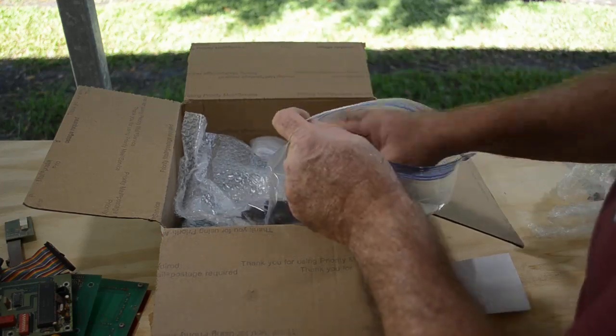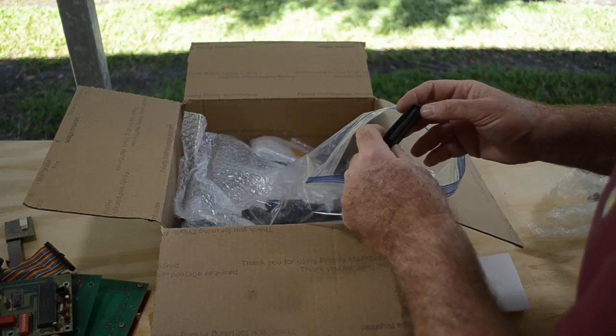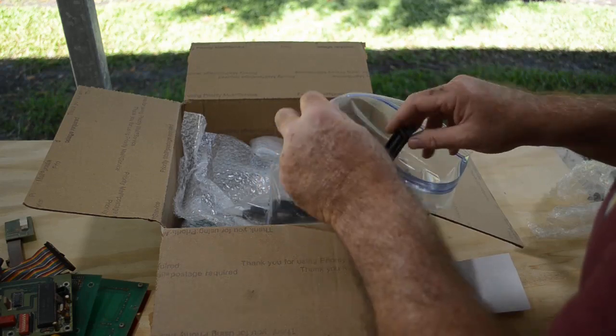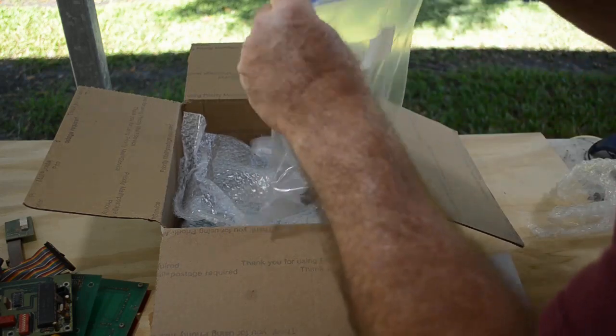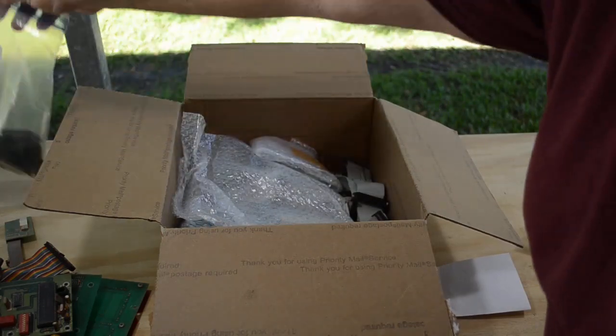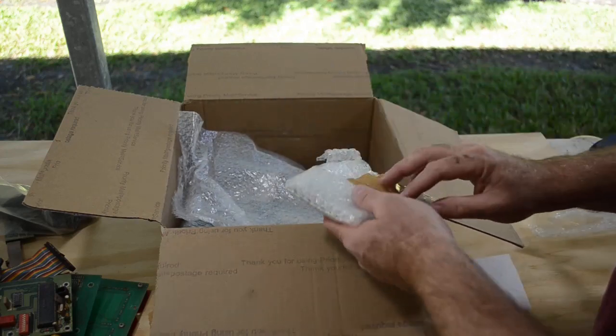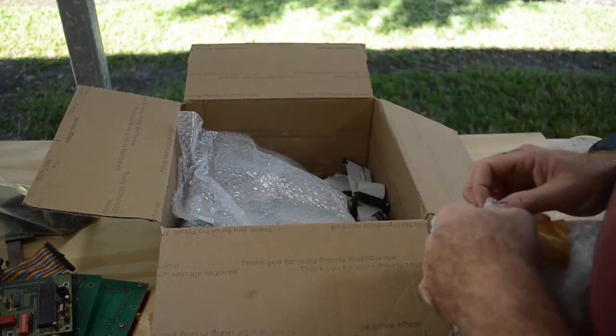I found the best way to get the gold out of things like this is with the Eco Gold X Gold Stripper. Takes it right off in just a few seconds. So, next time I get a batch of Eco Gold X going, I'll run these through and harvest the gold from them. Let's see what else we got here. This is individually wrapped.